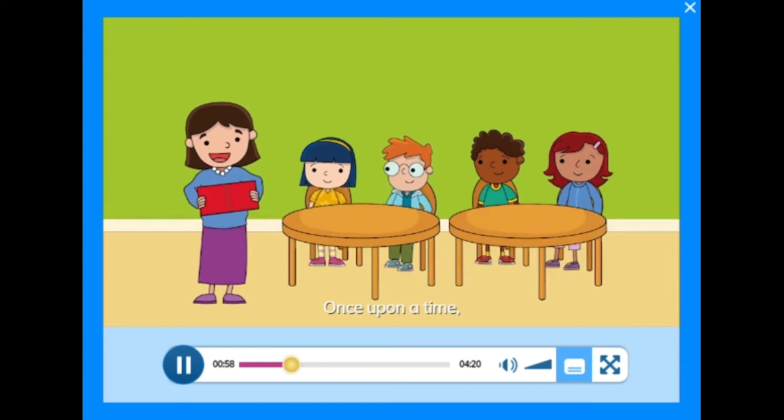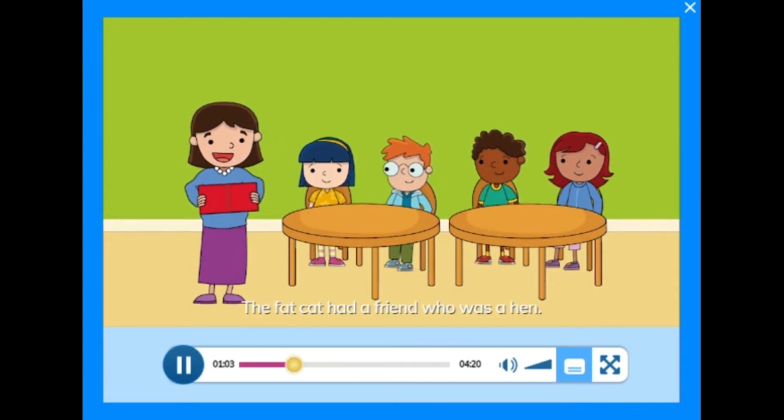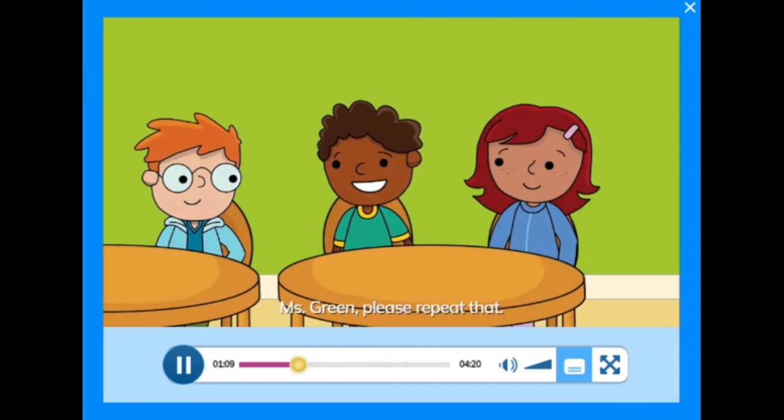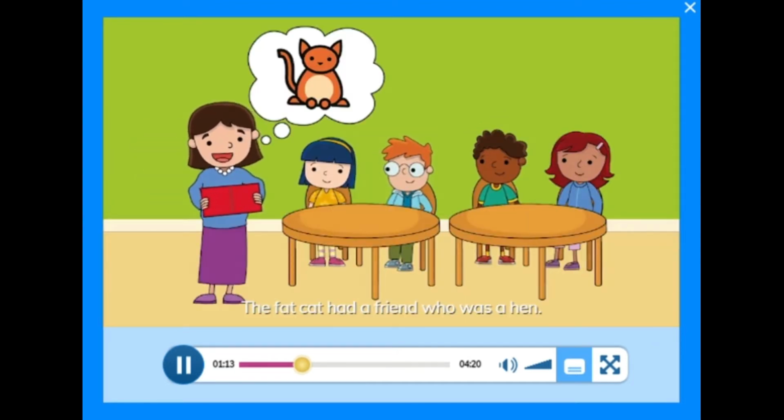Once upon a time, there was a very fat cat. The fat cat had a friend who was a hen. Yes, Liam? Ms. Green, please repeat that. Sure, Liam. The fat cat had a friend who was a hen.